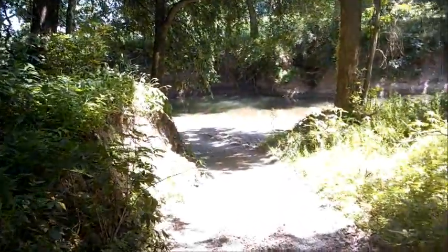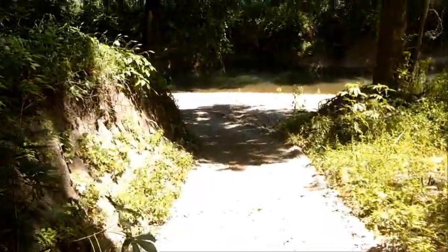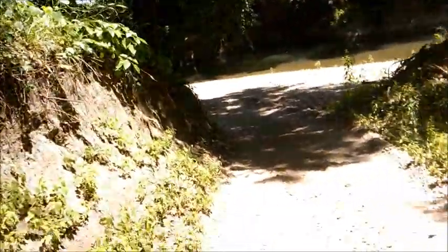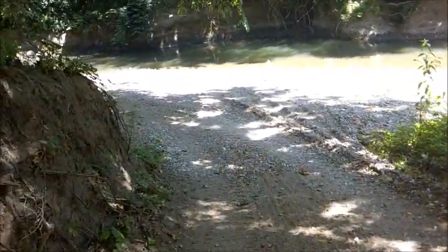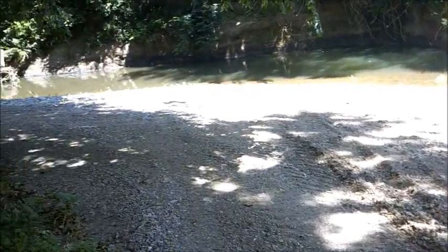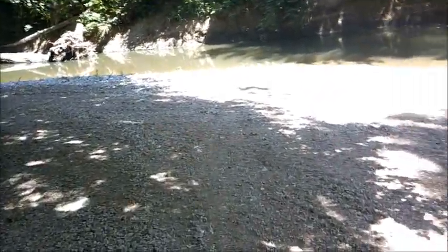I'm trying not to jerk this around too much, but it's kind of difficult to do when you're walking down a little path. Or not path, but like a little dirt road. Oh yeah, see what he means. Okay. All right, that's cool.